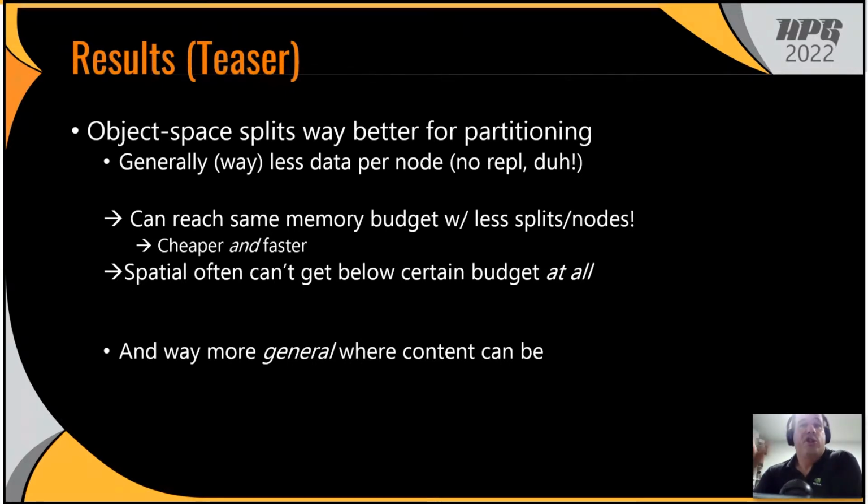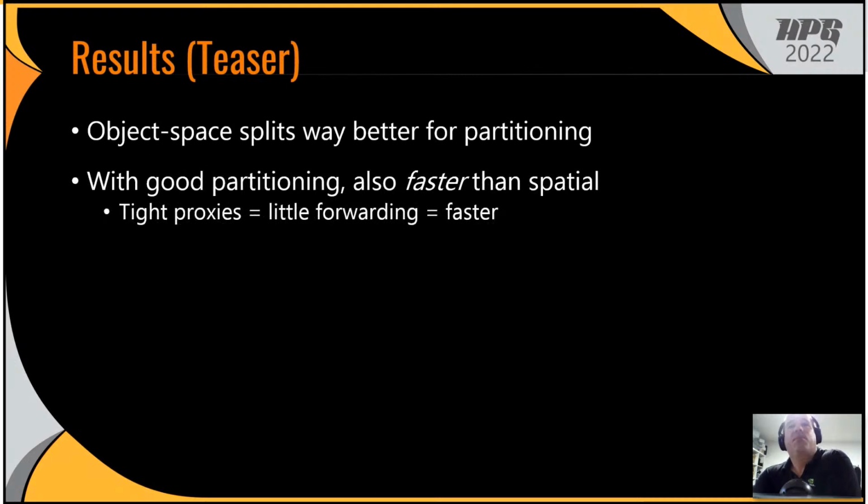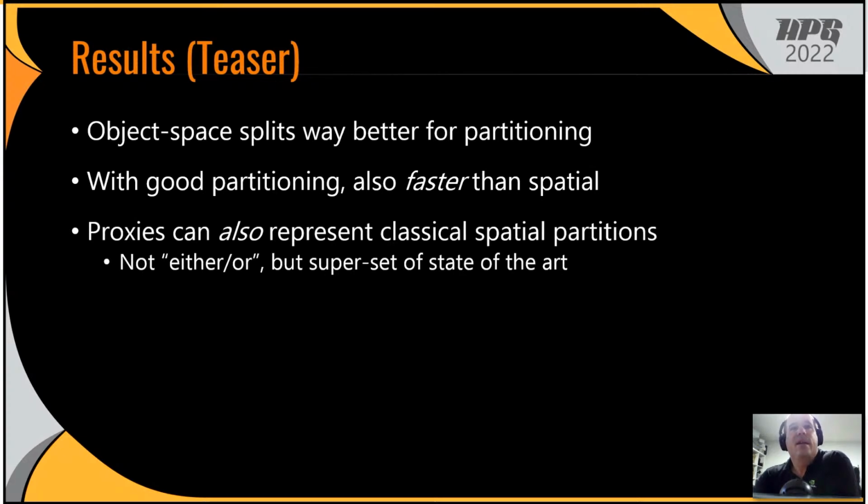It's also a way more general way of representing context, because you could move things around and that's fine. The boxes already overlap. It doesn't matter if they overlap more. So that is an important thing. A second interesting result is that with a good partitioning and good proxies, you can actually be faster than spatial partitioning, because if the proxies are tight, then I have less forwarding, and that means I'm faster.